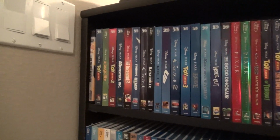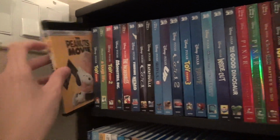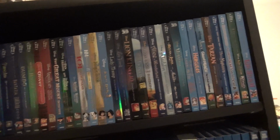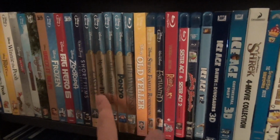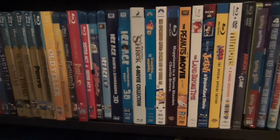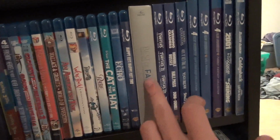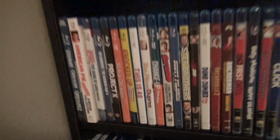So starting right here at the beginning, we have my 4K Ultra HD collection. One movie. Great. Okay, so next we have Disney Pixar, and then just general Disney movies going through here, and continuing down here, and then Studio Ghibli, and a few other kind of Disney titles, I guess. Then here we get into more animated stuff that's just randomly assorted for the most part. And then here we got the multi-packs of movies, 4 movie collections, 3 movie collections, that kind of thing.